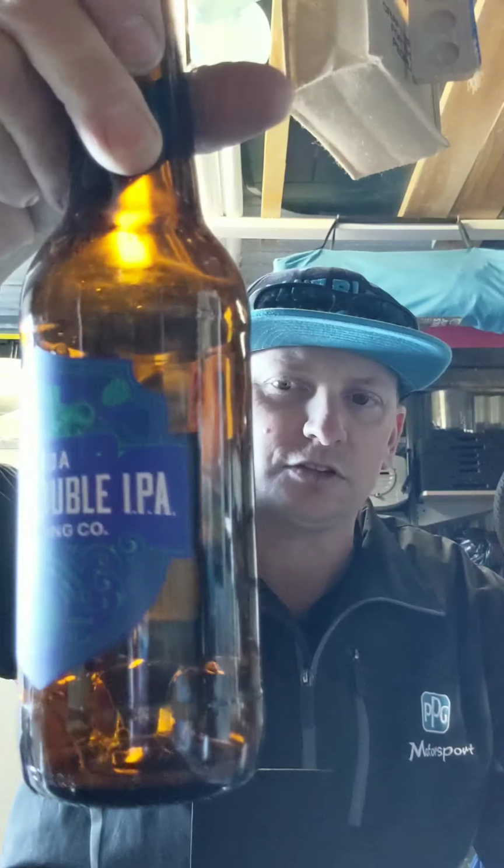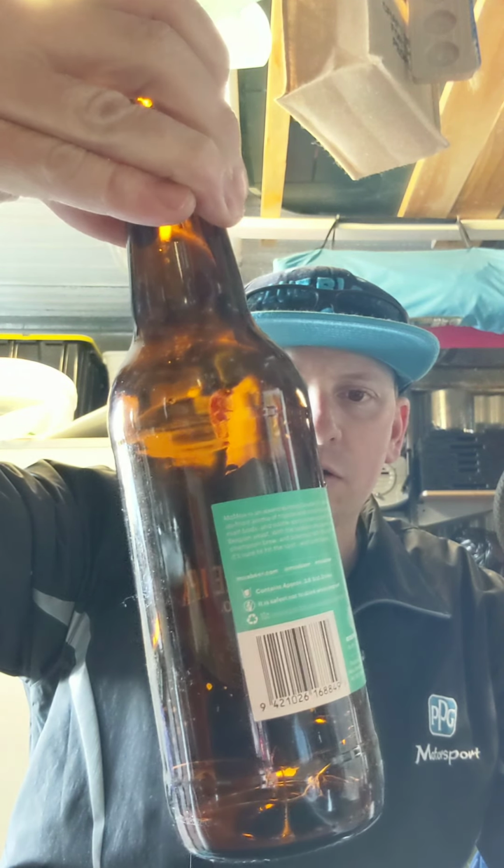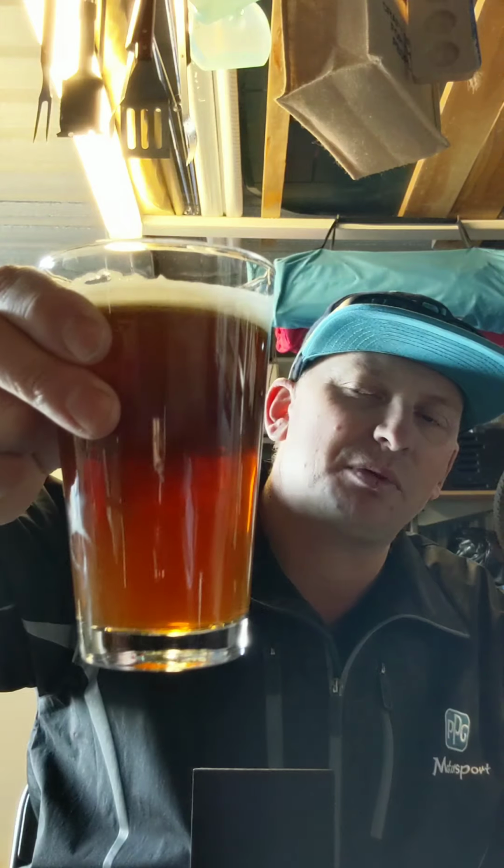So 3.6 standard drinks, 9.1% alcohol, 500ml bottle. Did have a one finger head, got a bit of a red hue happening there. Definitely getting plenty of the Belgian yeast on the nose, on the aroma. Some of that spiciness, some of that fruity citrus from the hops used.